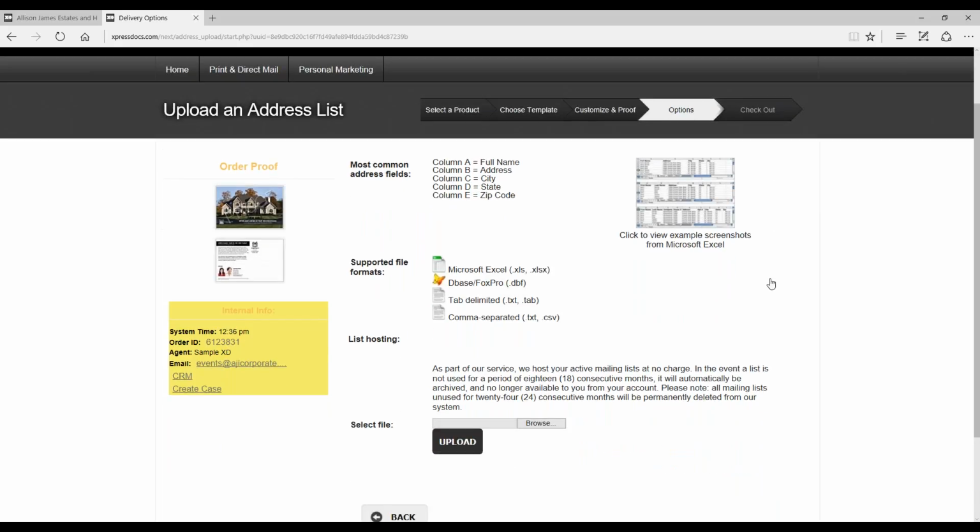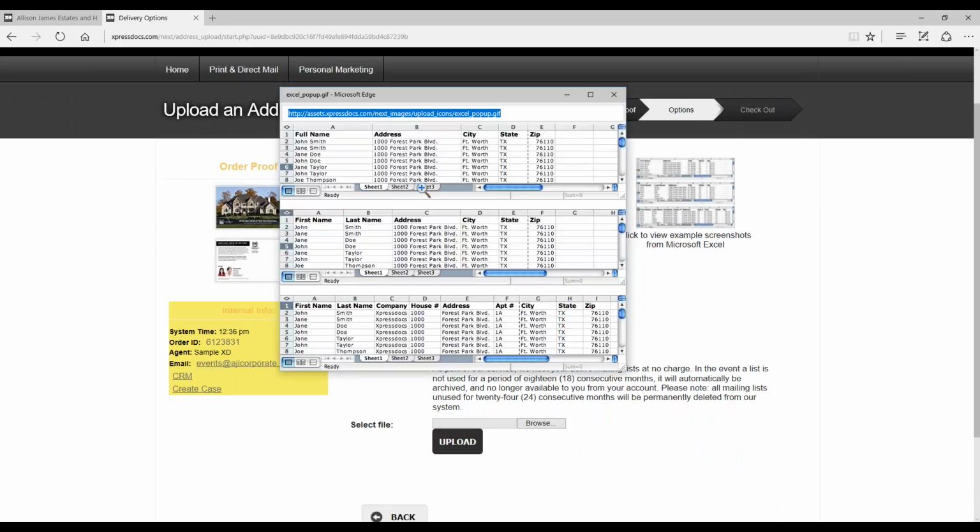This will give you options here. If you want to take a look at formatting, you can just click the example here and it'll show you the formatting of how your spreadsheet should look. The high-level summary is basically we can accept it in pretty much any format that you upload it in.